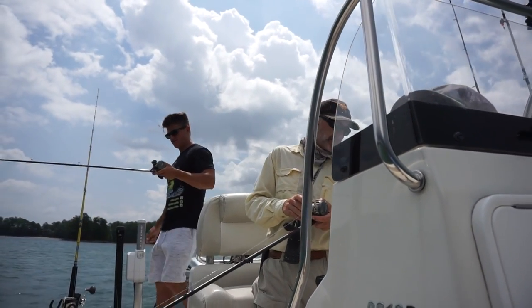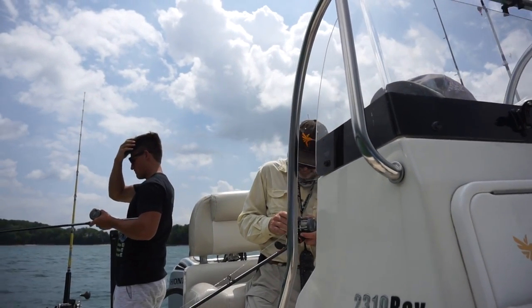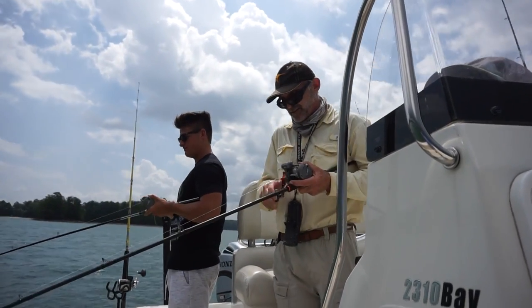If you're reeling it up, yeah, he's going to try and pull you over the transom. Now, if he bites it on the way down, watch it, it's real subtle. Yeah, if you're reeling it up.